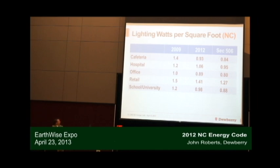But you can see that for an office, we had 1 watt per square foot in 2009. Now we're down to 0.89 watts per square foot for an office building. If you go with the optional Section 506, then you have to save another 10%, so you're down quite a bit more. And I remember it wasn't too long ago when our lighting code in North Carolina was 2.5 watts per square foot. Now we're down to basically 1 watt per square foot. Even in a hospital, we're maybe down to 0.95 watts per square foot if you take the optional compliance spec. So again, tremendous difference in your air conditioning load, because your lighting watts is going way down from what it used to be.